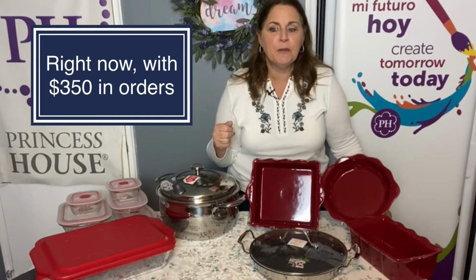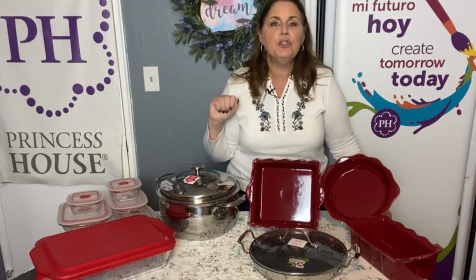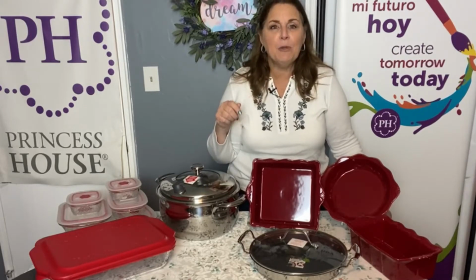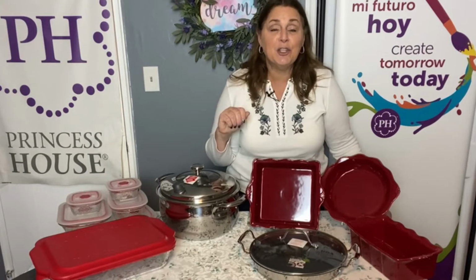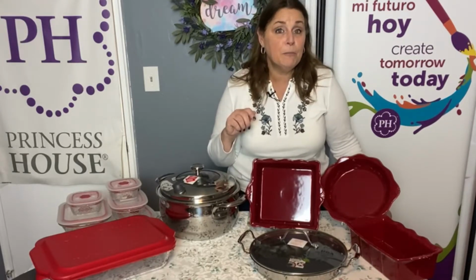When you have $350 in orders right now, you'll get $85 for free. And basically that's me giving you a gift card and you shop anything that you want in the Princess House catalog. In addition to that, there are a couple of specials that they allow you to get. And this is what I'm so excited about. We have a couple of early bird specials.